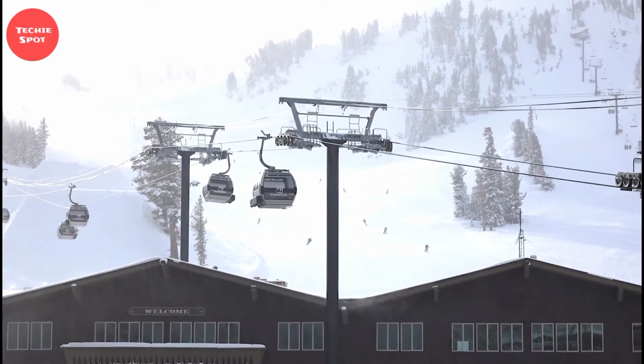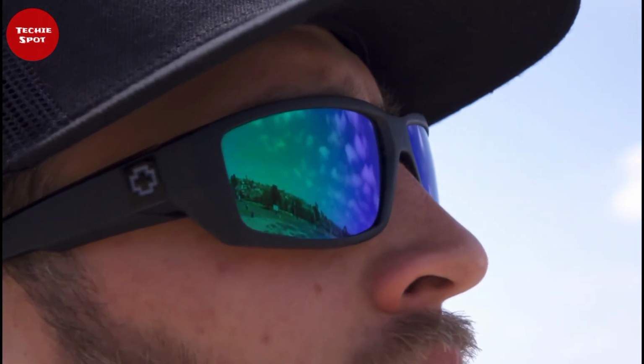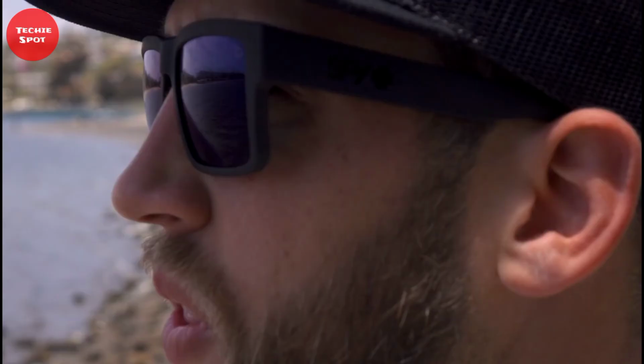This kind of glass is most popular with the police and detectives, as it enables them to see through even in sun glare. So, what are you waiting for? Go give it a try today.